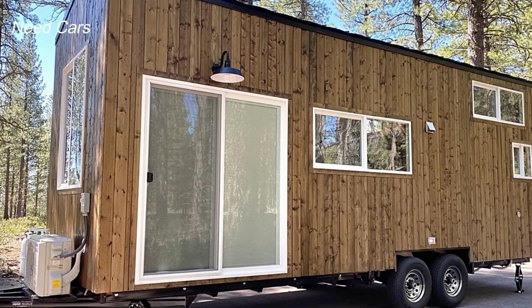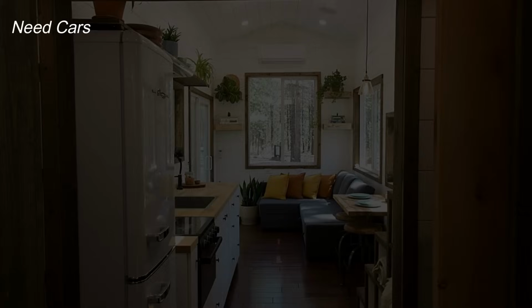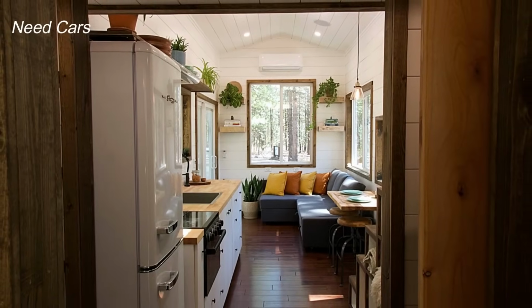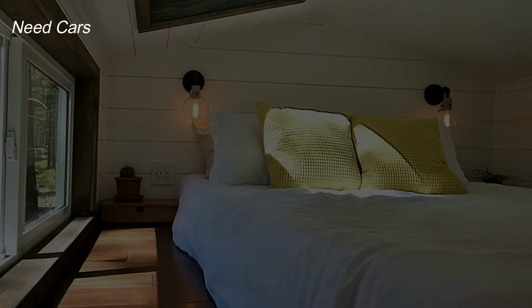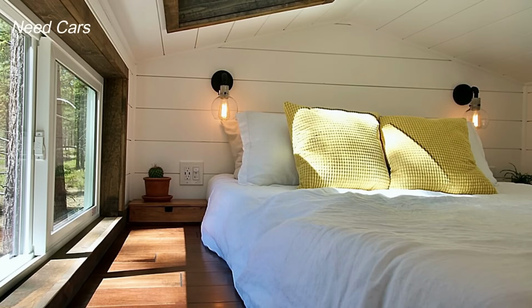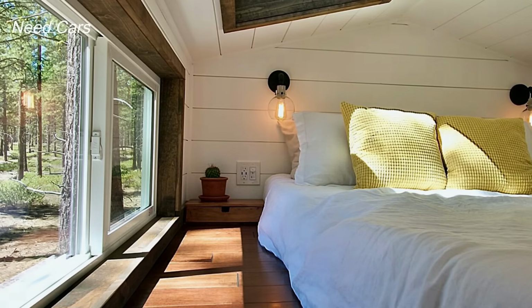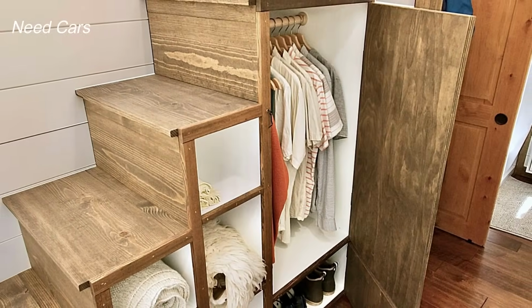Ultimately, the Sonoma isn't just a tiny house, it's a lifestyle choice. It encourages a simpler, more intentional way of living that reduces environmental impact without sacrificing comfort or style. So, if you're seeking freedom, flexibility, and elegance in a compact footprint, the Sonoma by Spindrift Homes might just be your next dream home, proving that living small can still mean living large.